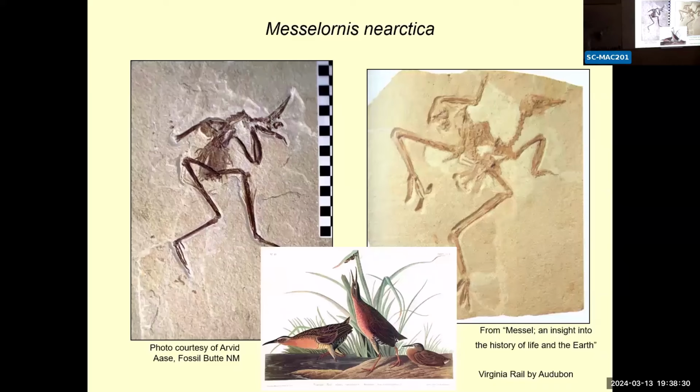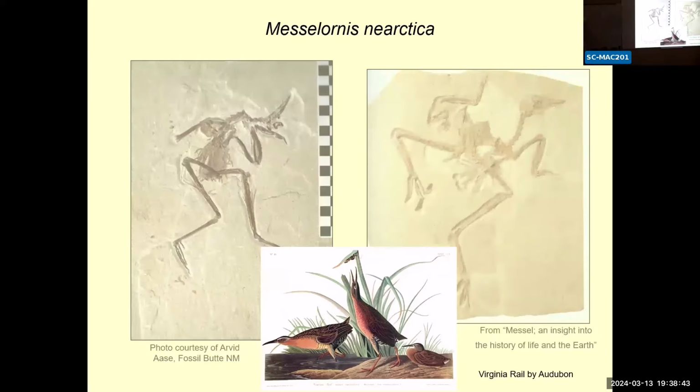The skeletons of Diatryma, the big giant thing, have been found not so much articulated, but associated. So you have a pile of bird bones that are huge, all in a small area. That's a pretty good guess. You have one skeleton. But in general, not so much.